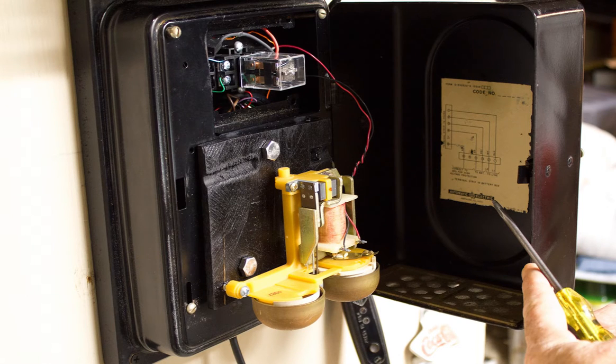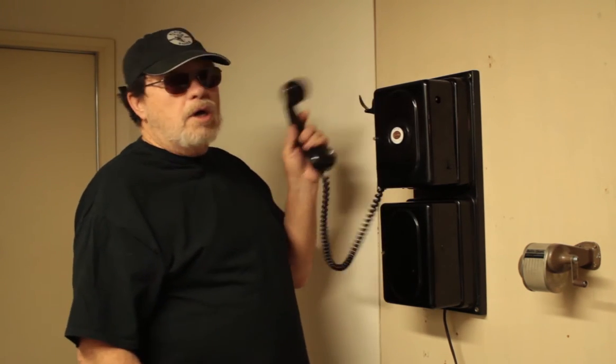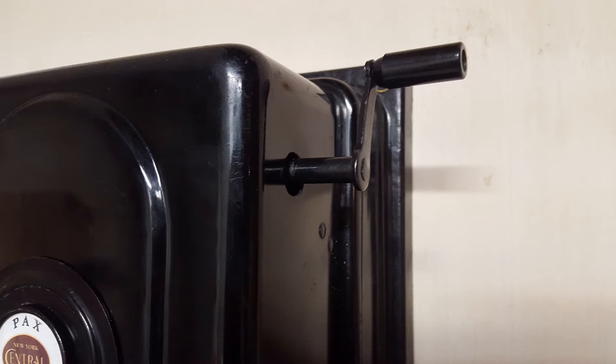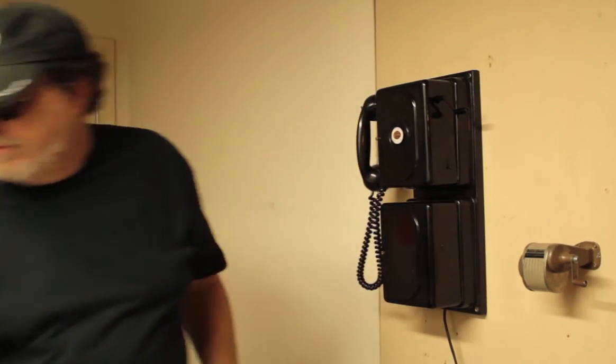This particular phone, like I said, was usually installed at a way station point. And at the way station point, the telephone personnel would pick up the phone to call the PAX, that's what they call it, P-A-X, operator, somewhere in operator land for the railroad. Okay, we have to put the magneto crank back on. Well, when they did, they would lift the handset. They would ring the line.